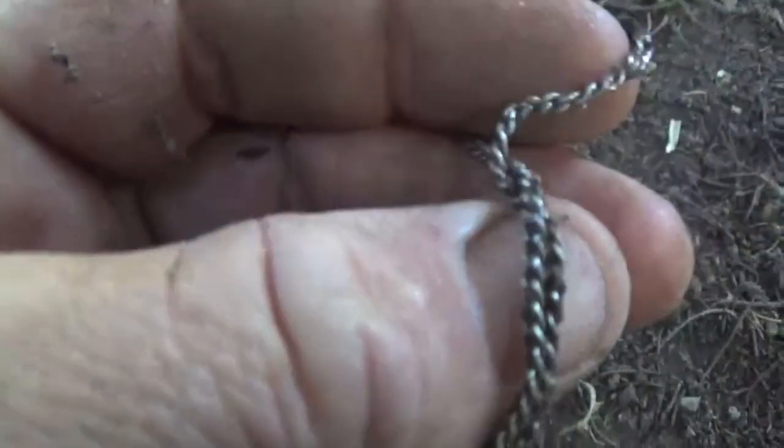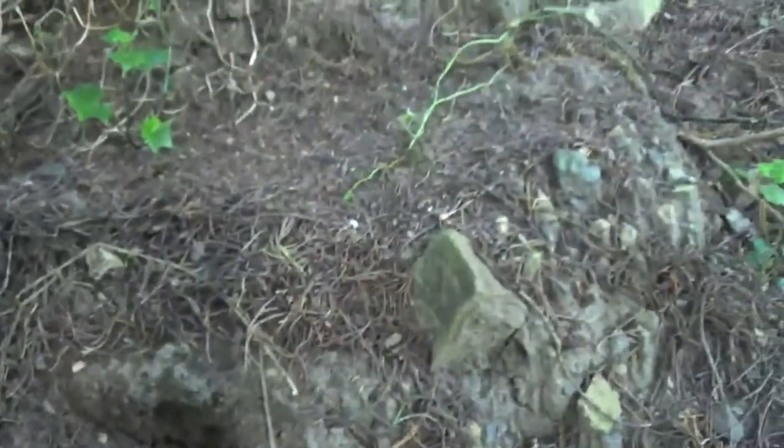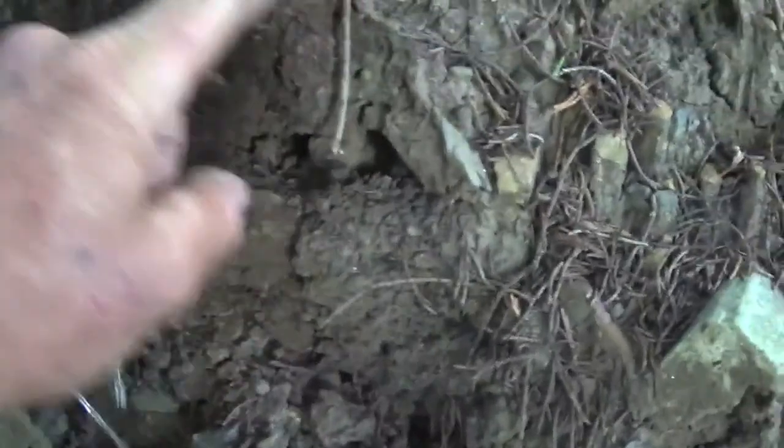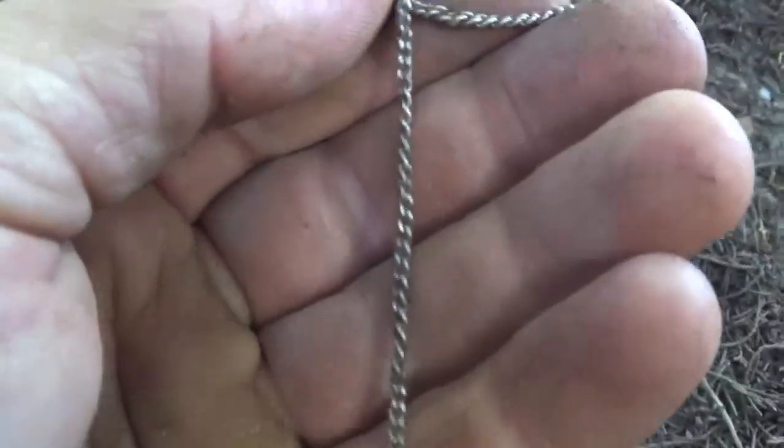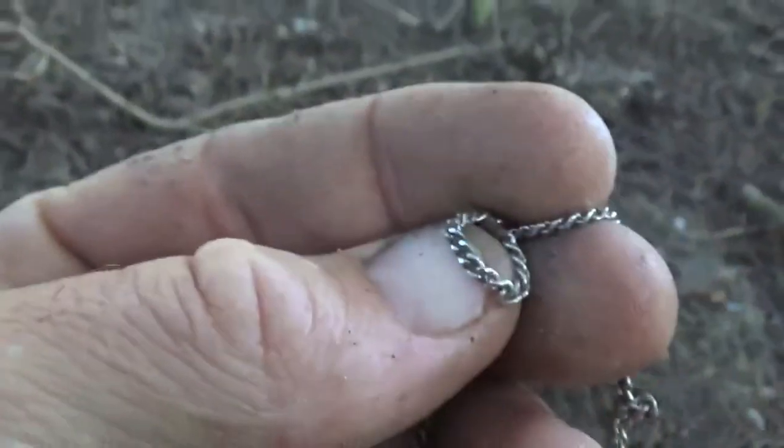Oops, sorry, I'm showing you the dirt. That looks pretty shiny for burying in the dirt. I don't know. This could have slid down and been more recent, but that was pretty deep. We'll take a closer look at that in the sunshine and polish it up and see if it's silver. But that was cool treasure right here on the trail where people have worn it down.